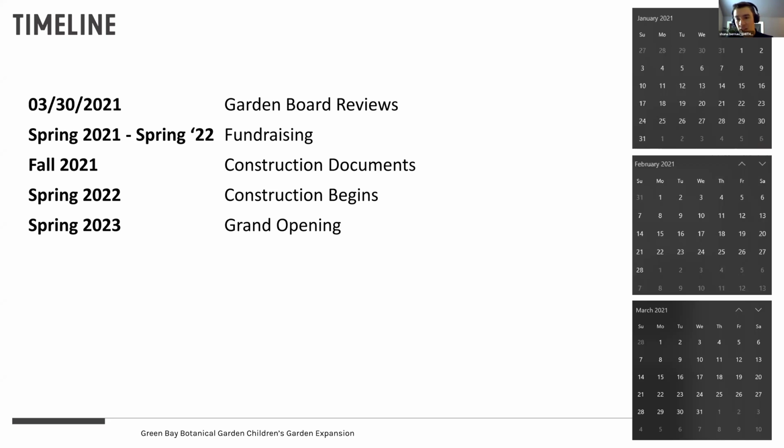Just from a very high level, I know some of you are probably wondering how this all happens and what the timeline looks like. So as I mentioned, we are in design development right now. Although it looks very colorful and sketchy, what I've showed you today, there's a lot of technical details being crafted in the background. And we are creating a technical document set using this presentation as the game plan, the playbook for that technical document set. Our intent is to present that to the garden board in late March.